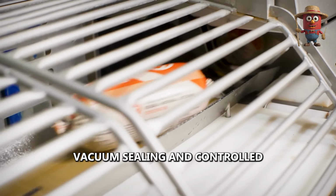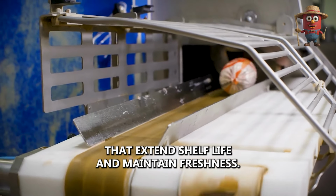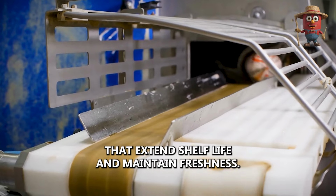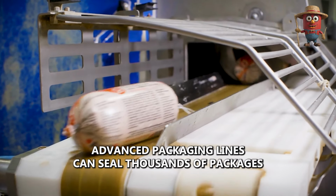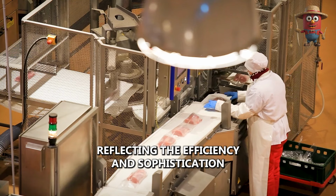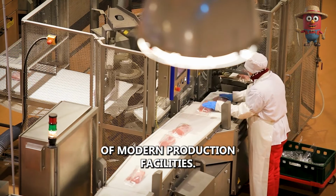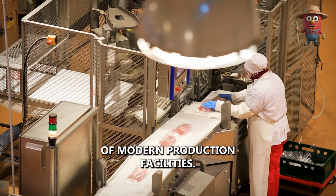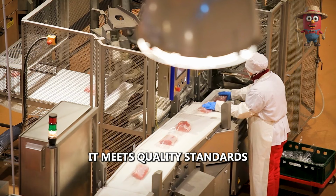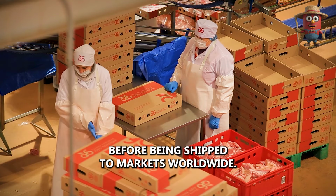Vacuum sealing and controlled environment packing are standard practices that extend shelf life and maintain freshness. Advanced packaging lines can seal thousands of packages per hour, reflecting the efficiency and sophistication of modern production facilities. Each package undergoes a final inspection to ensure it meets quality standards before being shipped to markets worldwide.